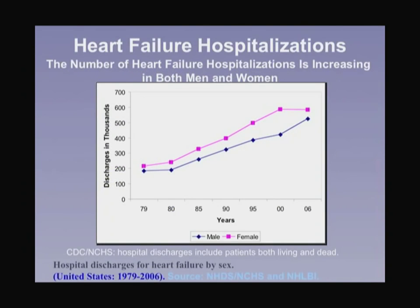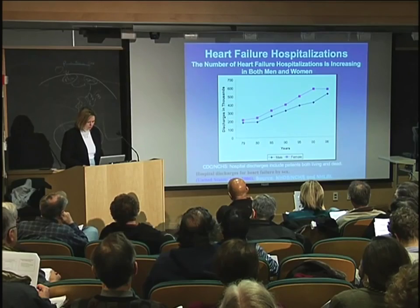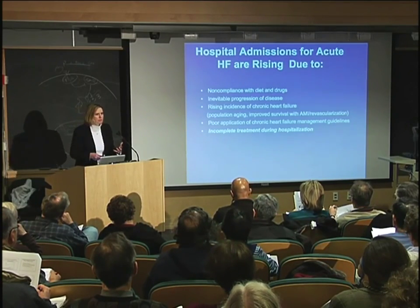So here is a curve showing the discharges for heart failure in women and men. And as you can see over time, this is 1979 through 2006 here. The discharges for hospitalizations in both women and men have been increasing progressively. This is about 1.1 million patients here. The women tend to have a slightly higher discharge rate or admission rate for heart failure than men. They also have slightly worse survival. I should say just survival after heart attacks is worse. Heart failure survival is pretty similar.